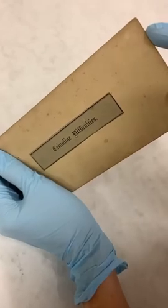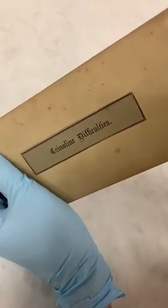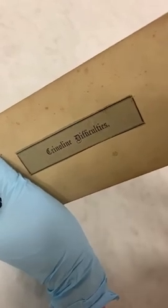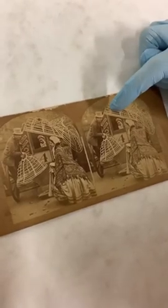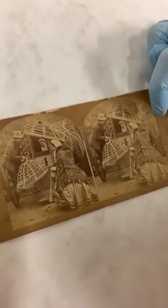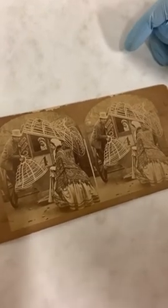This is the reverse of the card we were just looking at, and you can see the title is Crinoline Difficulties, referencing her hoop skirt that is unfortunately stuck. In this image, you can see an omnibus driver telling a female patron of his omnibus that he will have to take her hoop skirt because they take up too much space in the carriage.